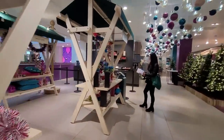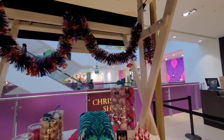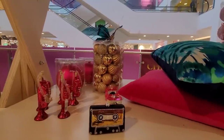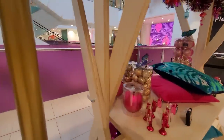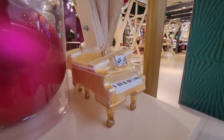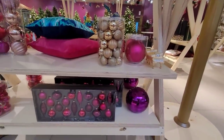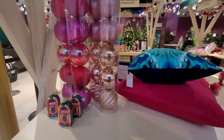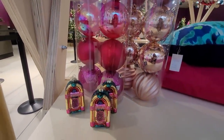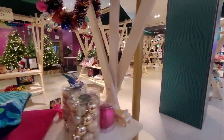We've looked at the general store. Pop over to this one at the back here, shall we? Nightlife. Yeah, it's Friday. We'll have some of that. Oh, yeah, it's a cassette. Oh, yes. Does anybody use to tape the charts on a cassette? I did. Oh my gosh, look at this. Oh, that's lovely. Nice magenta glitter ball. These are lovely. Oh my god, the jukebox, look. Oh, I might have to get that one. Lovely, I'm quite impressed so far.